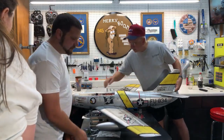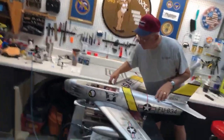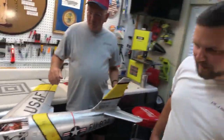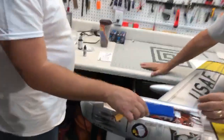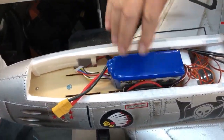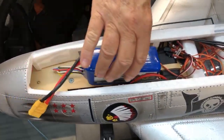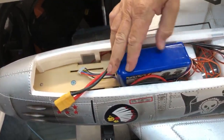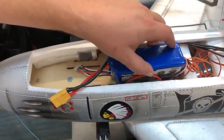Set it over the ESC. Really? Here, hang on. Really? Boy, that's back there all the way. Ah, I got a battery. Put this to the test, guys. So, Ryan, you're saying that we should put our battery almost here? He was nose heavy in the videos. That's why he's supposed to do that. Way back there. Like over that? Or in front of that? That's a 3300, sorry. It's just what I grabbed first. Like that or all the way back here? Yes, sir. Right there on top of the ESC.